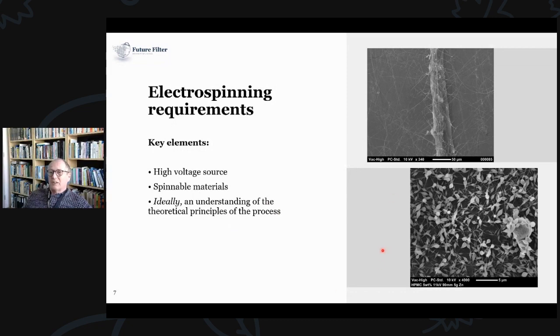Now, here's a couple of scanning electron microscope pictures. This great big knobbly tree trunk thing here is a bit of spider's web, and here are some nanofibers deposited over it. This is a scanning electron microscope picture purely taken to show the scale of the fibers.